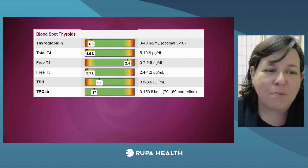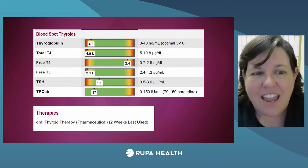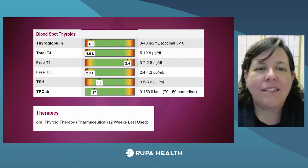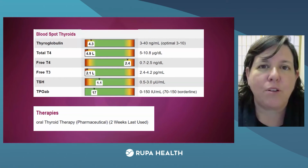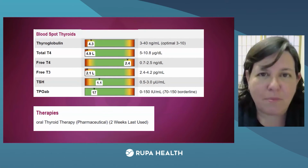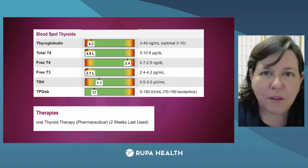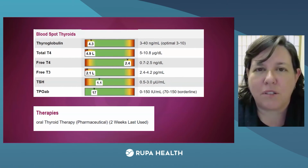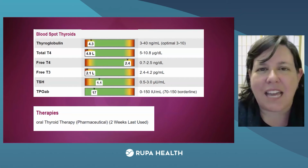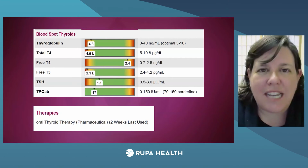But in this person, I think it's interesting because she'd come off of her thyroid 2 weeks ago. And I think that's important too, because the timing of people using their medications definitely plays a role in this. And my guess is everything's going to start going off for her. It's just 2 weeks. You still have a lot of T4 to start playing with. But I think that free T4 is also going to drop. Her TSH is going to go up. It's just going to take a while.